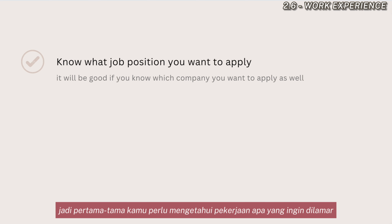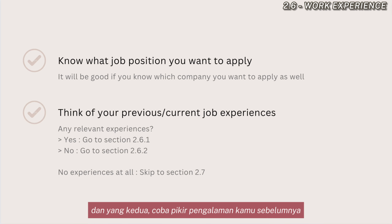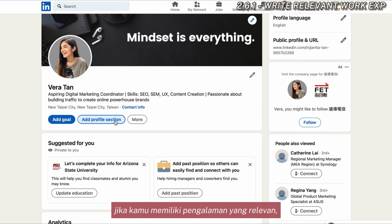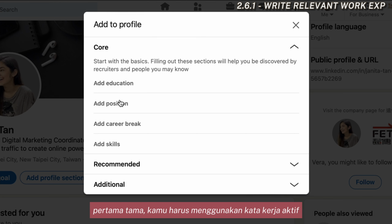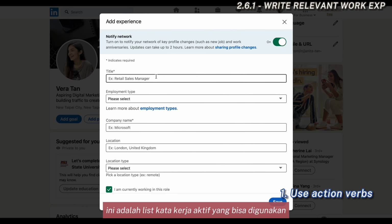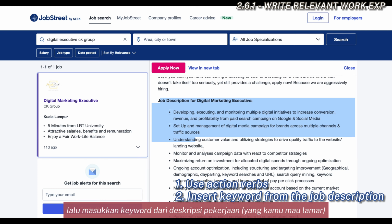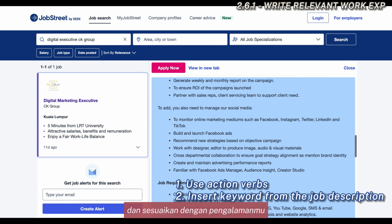So first, you need to know what job you want to apply for, and second, think of your previous jobs. Ask yourself, is there anything relevant to the job I want to apply for? If you have relevant experience, first of all, you need to use action verbs. This is the list of action verbs that you can use. Then insert keywords from the job requirement and match them with your experience.